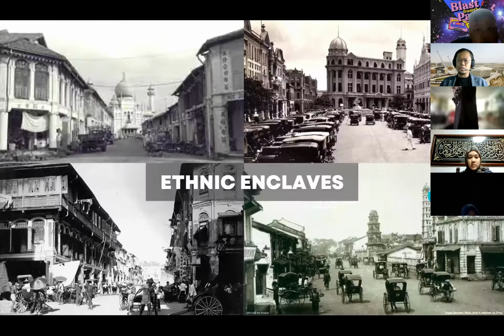You can see that with the twin minarets. That's Jamae Mosque. Okay, this mosque is still currently there. It's already considered a monument, so it could not be demolished, could only be refurbished. Okay, next.